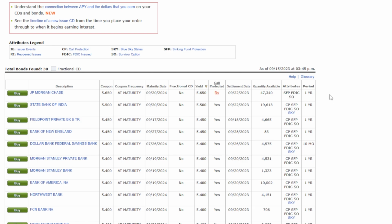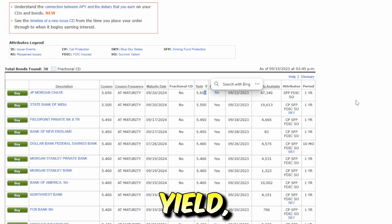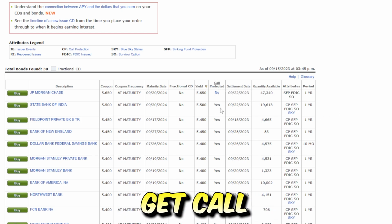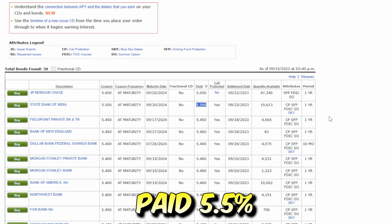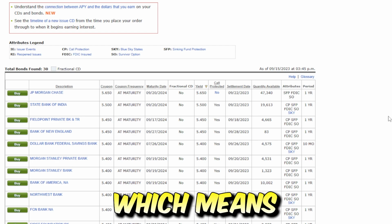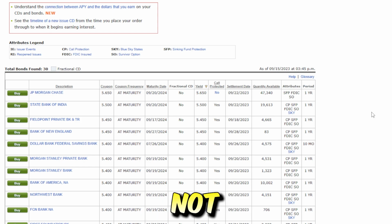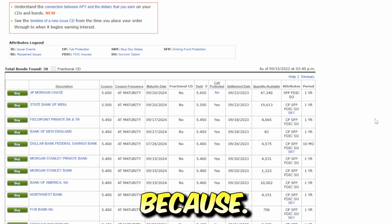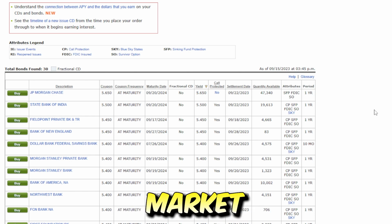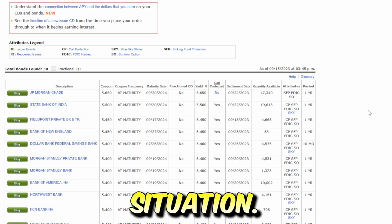Now, some investors hate the idea of having their CD called away because if they lock themselves into a really high yield, they want to get paid the yield. But as you can see, everything has a price. You can get call protection and get paid a 5.5% yield, which is lower than 5.65%, but you will have call protection, which means your CD is going to be locked up for the whole year and you don't have the risk of getting called away. For me specifically, I don't really mind either way because whenever I'm investing in CDs, for the most part, it's going to be with idle money that I would pretty much have in a money market otherwise. But whether or not a CD being call protected is important to you in your specific situation, that's definitely another thing to consider.